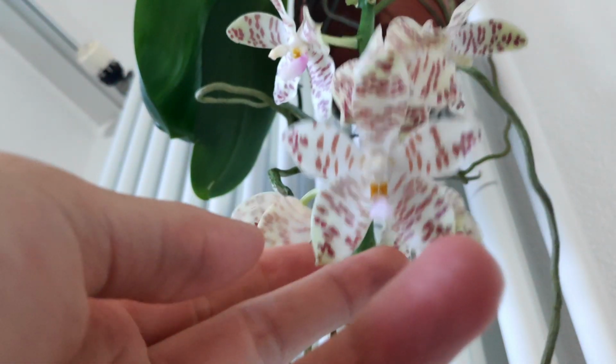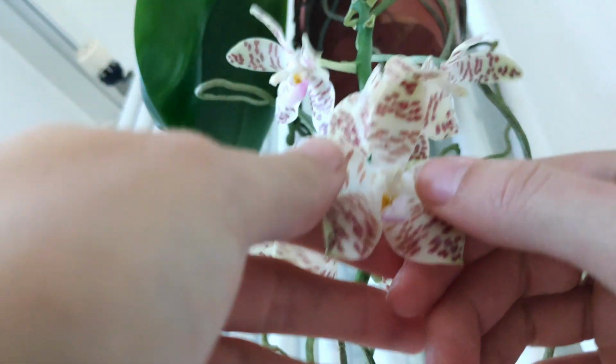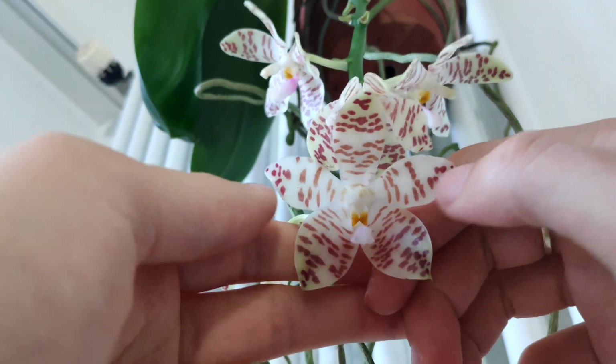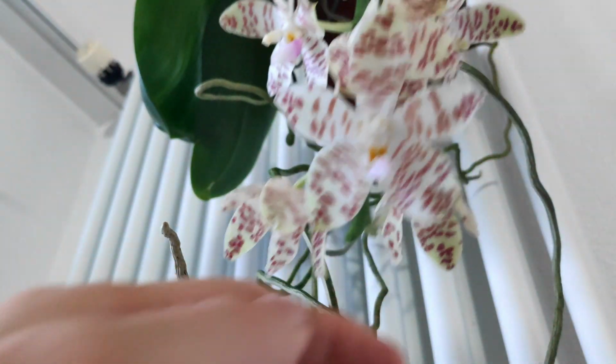The other thing I really like is the shape of the flower. I like this kind of more star-like flower shape, rather than the rounder ones. So I quite like this, the tapering of the petals and all that.